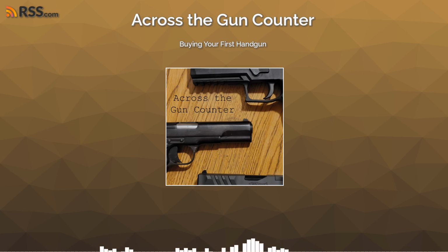One of the things too with selecting your first handgun, if you do plan on carrying it or just storing it, is how you're going to secure it. So I think that's another important topic that we should at least cover, and that's a topic we should get into.